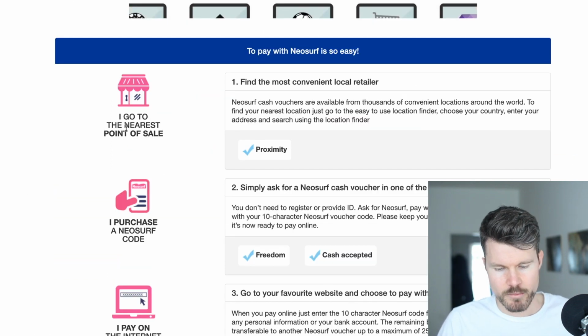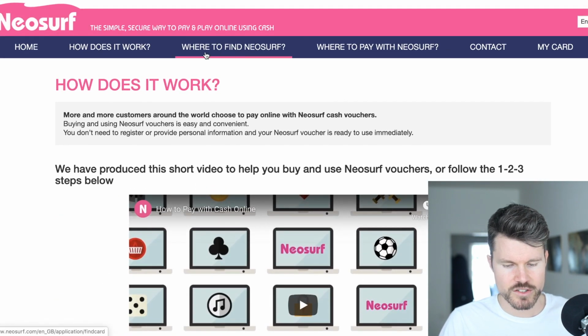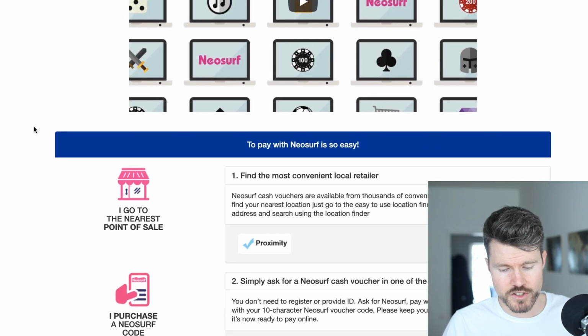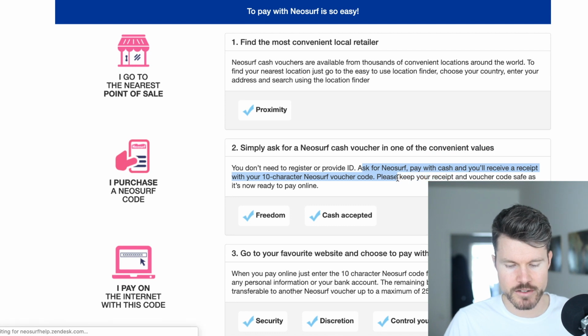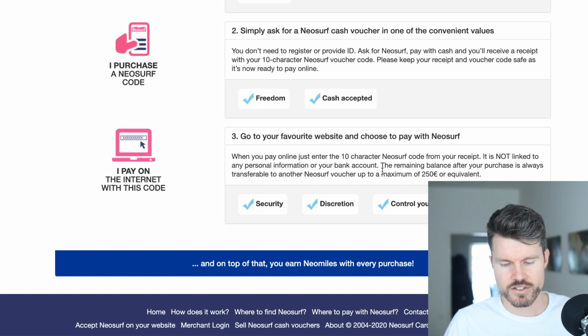You can find maybe one in your location. You can click up here where to find Neosurf, and then you can buy this Neosurf card. Very often you do not need to register or provide an ID. Ask for Neosurf and pay with cash, and you receive a receipt. Then the third option is when you pay online, just enter your 10-character Neosurf code.